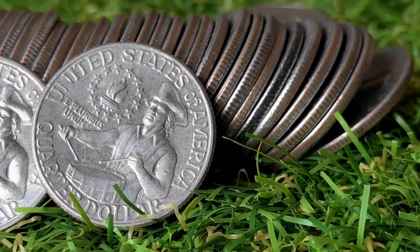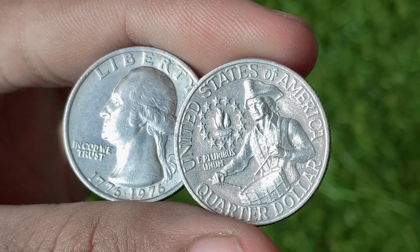Rumors exist about one rare composition coin that sold privately for close to $1 million.